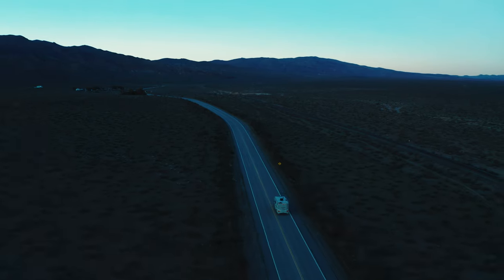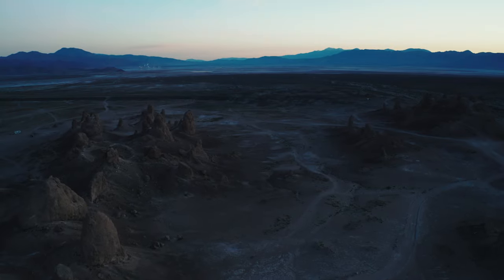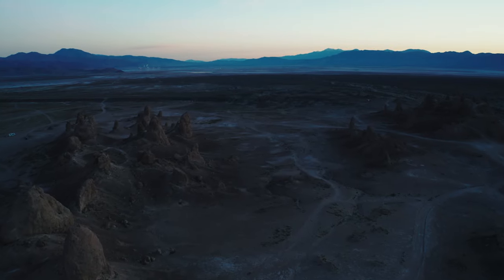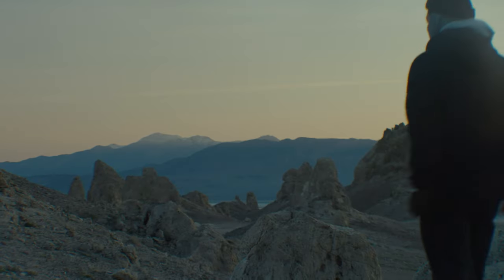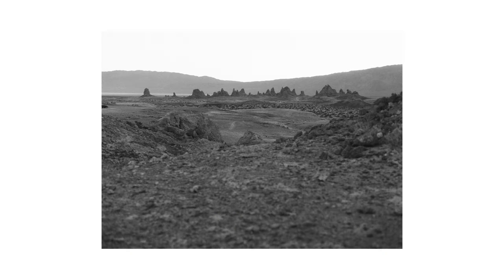All right, so day one. Our first destination for the night was Trona Pinnacles. This beautiful area of California desert is about 3.5 hours northeast of Los Angeles and has these amazing spires that come out of the ground. We knew we would get in after sunset, so our main focus was shooting sunrise there in the morning.